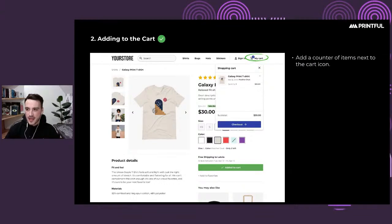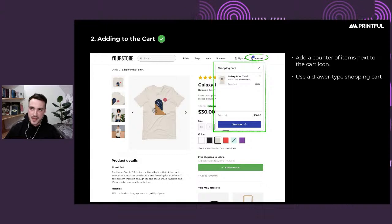First of all, add a counter of items next to the cart icon, of course. So once the user has added the product to the cart, you show this number and you expand the shopping cart. And instead of doing it in a separate view, in a separate page, use a drawer type shopping cart like here in the example. Because here you want to really mimic a real life shopping experience. When you're shopping in a supermarket, for example, you add an item to your cart, you see that it's in the cart, but you're still strolling around and looking around. So the equivalent of doing it in a separate page would be if a security guard comes up to you every time you put something in the cart and asks you to pay at that spot.